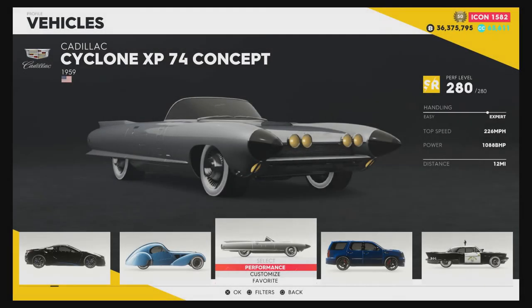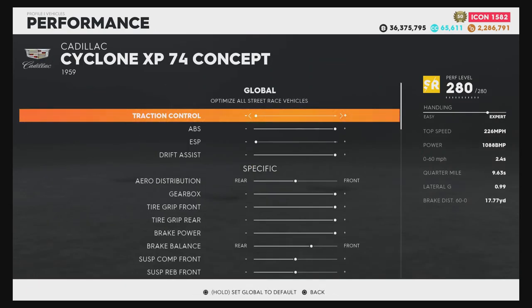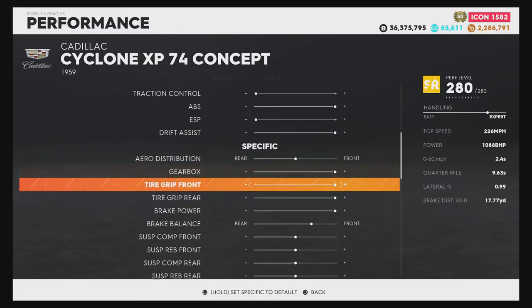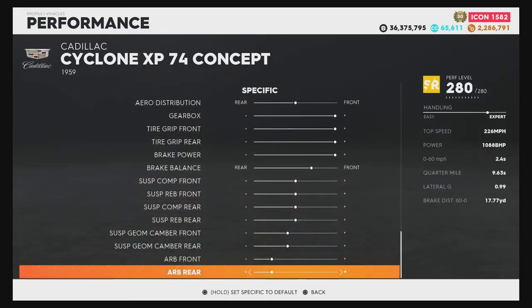Here I am with the Cadillac, fully upgraded, and to be honest, it doesn't handle too bad. I mean, there's nothing much you can expect from a car built in 1959, because I drove it a little bit. It doesn't handle all that bad, but of course you'll get more after I'm done with the race.